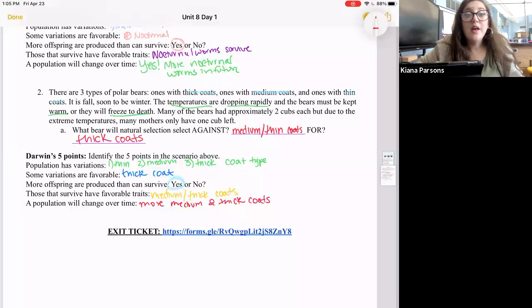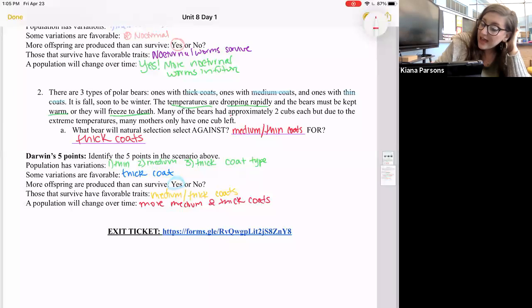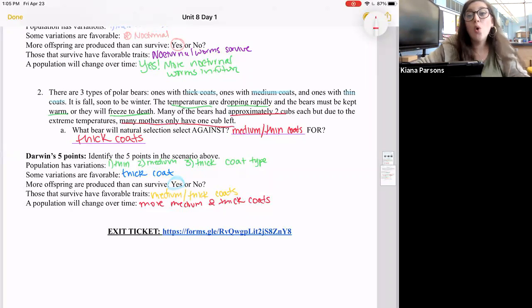All right, so the 5 points identified from the scenario above, we said that the population has 3 types of bears, ones with thick coats, ones with medium coats, and ones with thin coats. So those are the variations in the population. Some variations are favorable. We said natural selection is selecting for these thick coats because the temperatures are so cold where these bears live. Are more offspring produced than can survive? Yes. The text up here says that many of the bears had 2 cubs each, but due to the extreme temperatures, many mothers only have 1 cub left. So the cold is killing these little polar bear cubs.